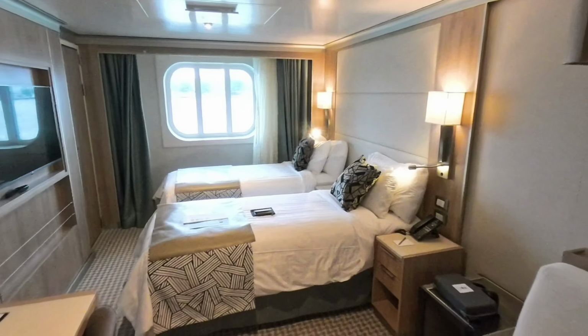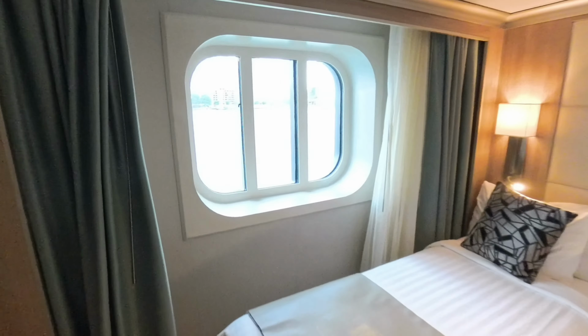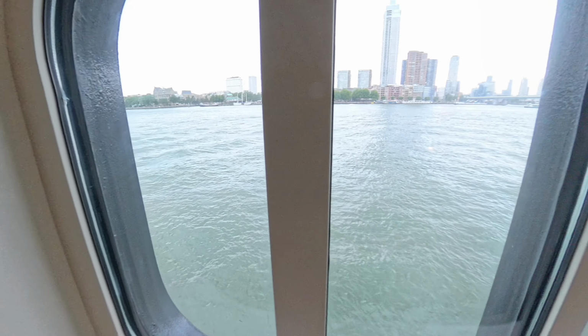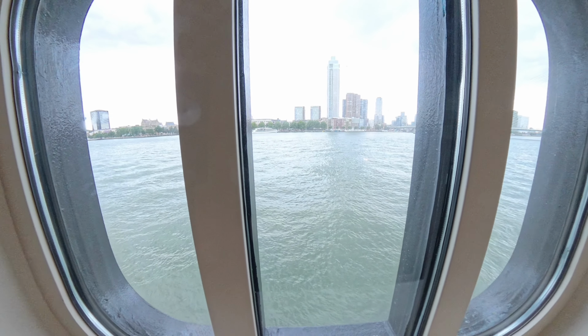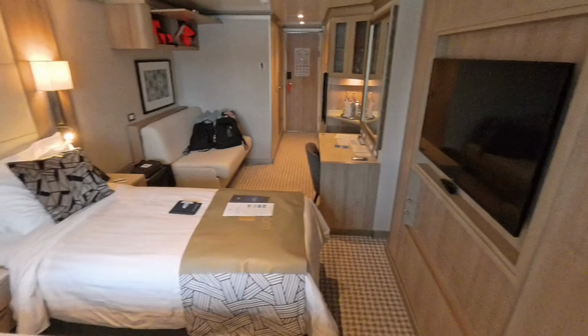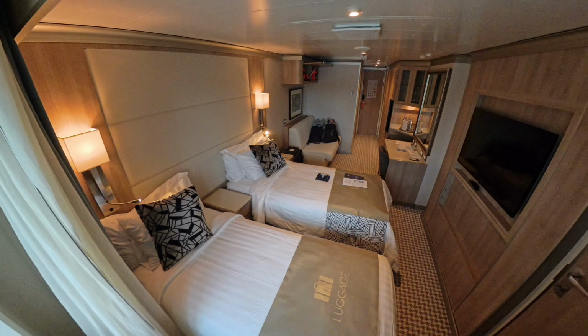Coming back to the room, getting a view. This is indeed the Oceanview room. Still parked, as I'm taking this video soon after getting on the ship. Luggage should be on the way, but I made sure to bring my camera in case the luggage takes some time. See some of the boats going by. Get another view of the room from the back. There's also a sliding curtain here.